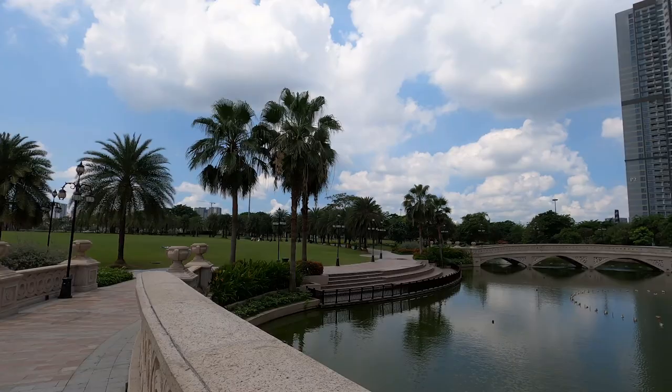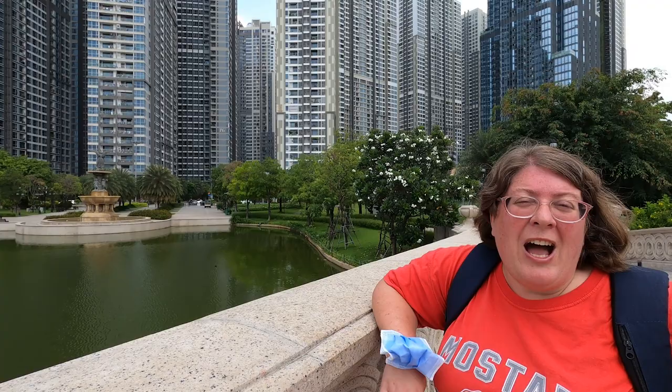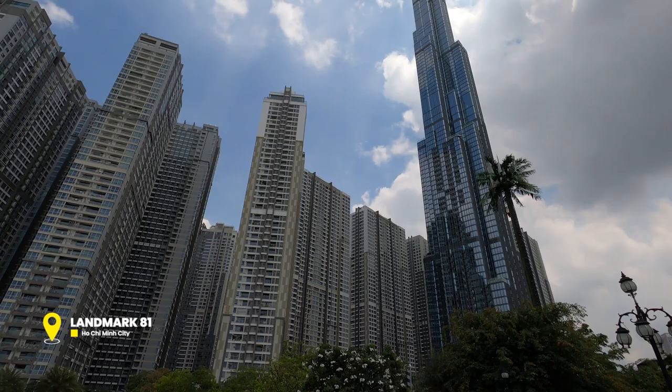All right. Hey guys, we've just come for a walk from our place and it took us about 30 minutes and it's about 32 degrees out, so I'm soaked. It's very hot. We walked through the back streets of Binh Tan and we saw the market and everything, and now we've come to Landmark 81, which is the tallest building in Vietnam, the second tallest building in Southeast Asia, and it's actually the 17th tallest building in the world.